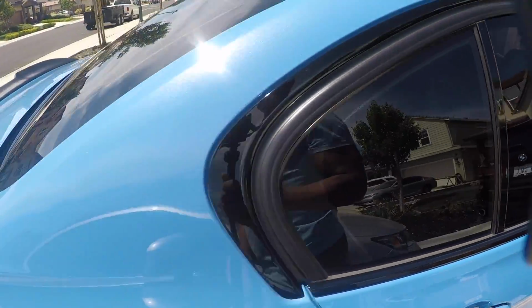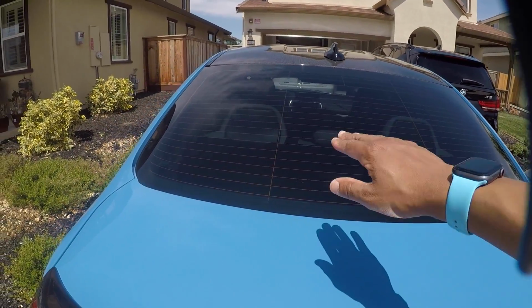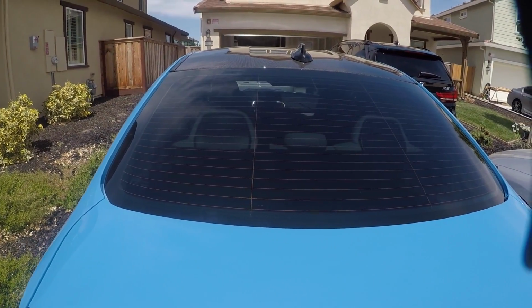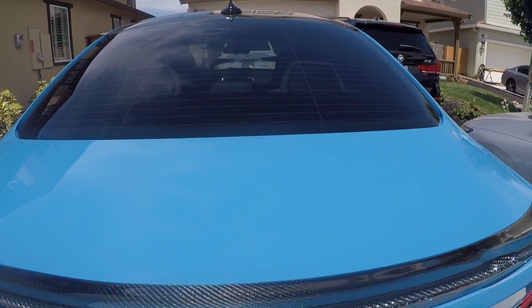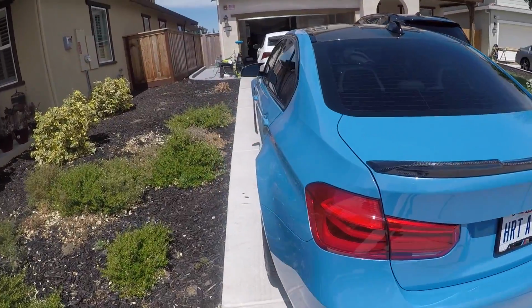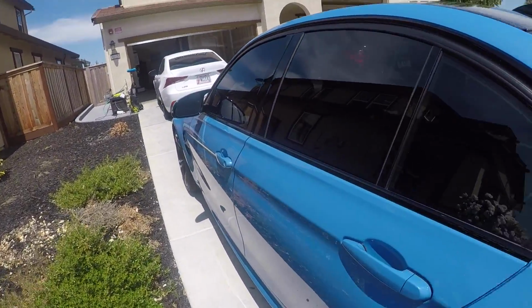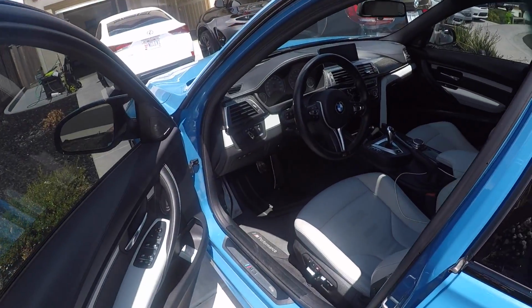Now come to the back, you're going to see out through the back of the glass too, and straight through the front of the car. Yeah, just to give you an idea, here's what the tint looks like.